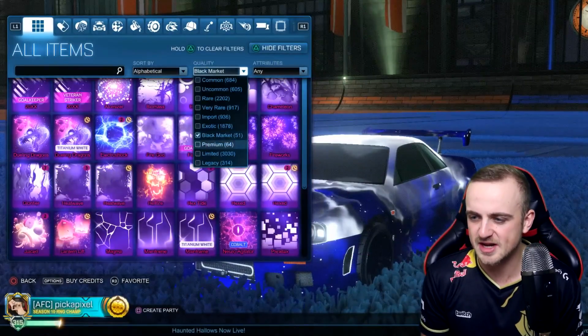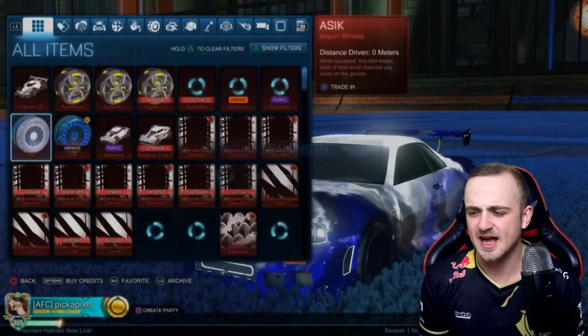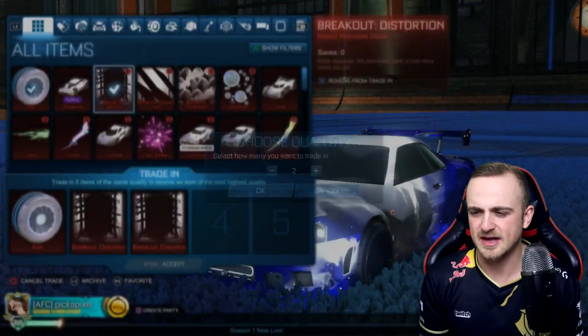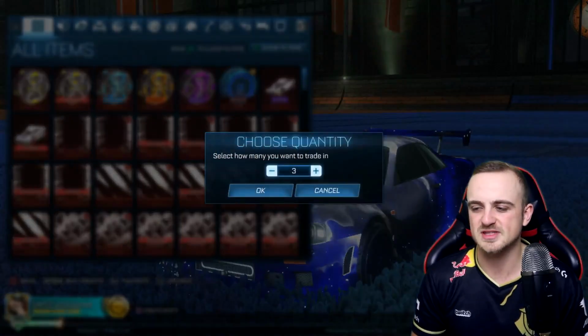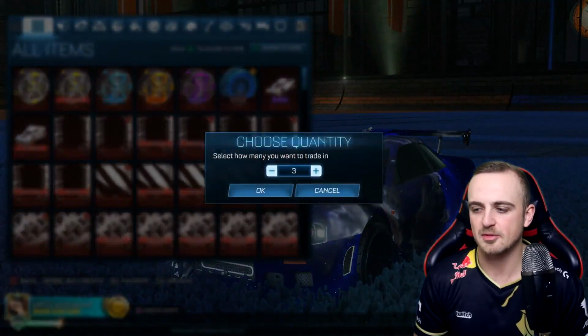So let's go straight to imports and sit down, relax, have a little chat, have a good time. And I've got to make sure I'm not clicking the golden pumpkins. I'll keep the breakout for now. I don't know exactly how many imports I have because it was a combination of imports that I saved up through trading and imports that I got through the very rare drop trade up video.